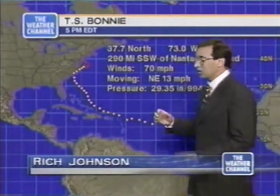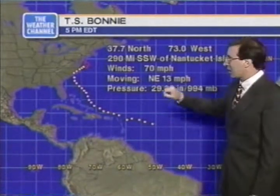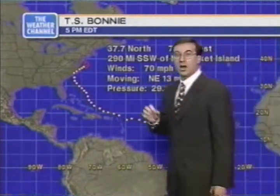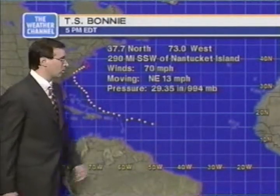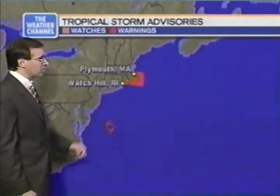Right now, our tropical update shows that as of the latest, we now have another tropical storm, so to speak. Bonnie at one time was a hurricane. It was downgraded to a tropical storm, briefly came up to hurricane status, now back to a tropical storm. Top sustained winds are at 70 miles per hour. Of course, hurricane status is 74 miles per hour sustained, so it has weakened some, and it is also picking up forward speed. It is now moving northeast at 13 miles per hour, so we are looking at Bonnie picking up and moving away. We also have had a change in the advisories.